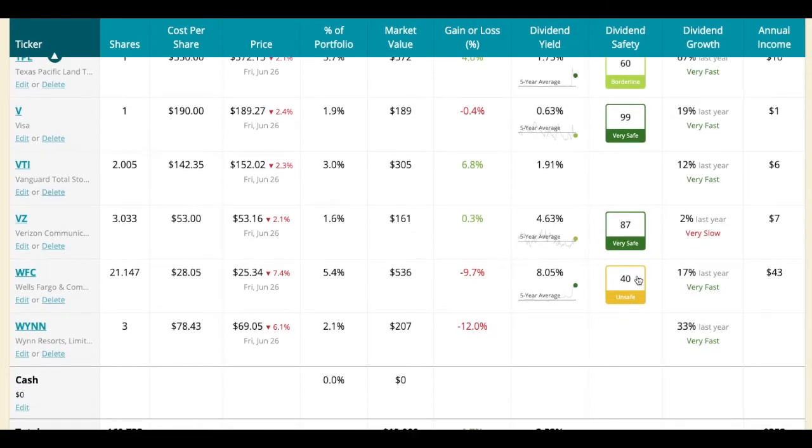And Wells Fargo is probably my most unsafe dividend, and I really hope it doesn't get cut because they do generate me a lot of passive income. It's one of my highest paying stocks. If it did get cut and the price did drop a lot, I would probably pick up some more shares and just dollar cost average down. I know it is one of the weaker banks, but they do pay a hefty dividend, and it's not that much money to buy a share.